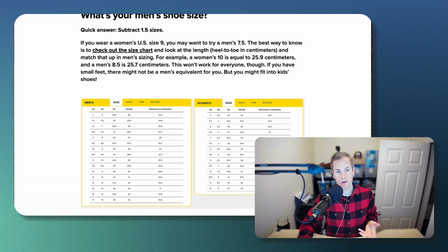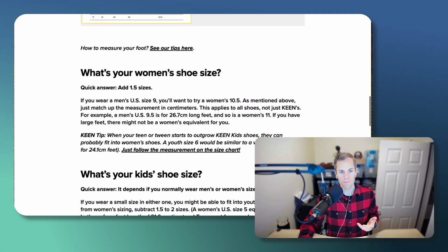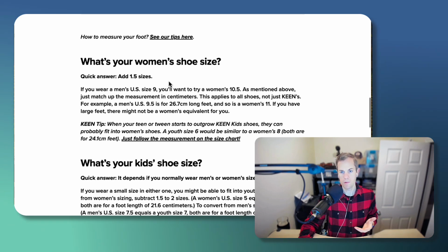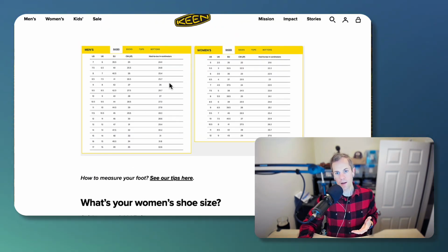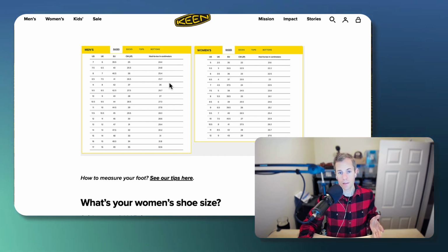I started reading the charts on the Keen website. The simplicity of it is, the quick answer, they say add 1.5 sizes to a shoe size and you can go forward or backwards. But more importantly, the only pair that I could find were in a women's size, and they were women's size 12. That's what they designate them as. I did some simple math and I'm like, that's one size difference. Not 1.5, one size difference. Let's try it out and see if it works.